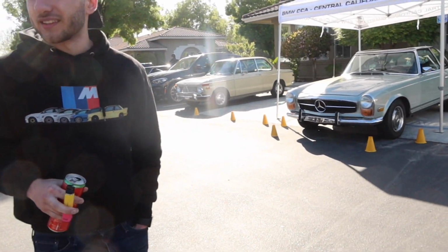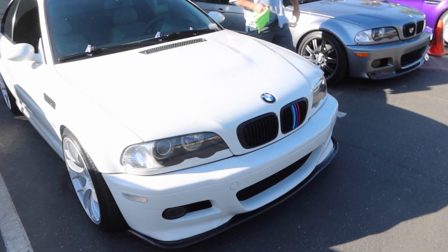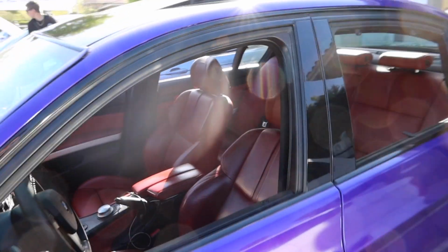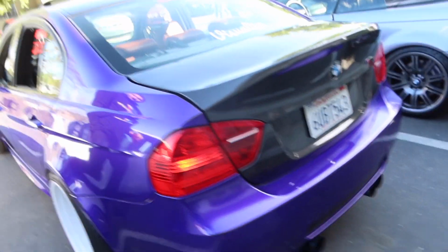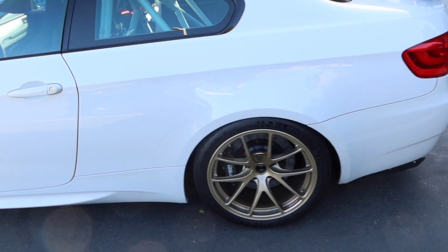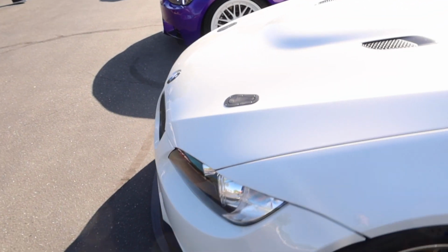There's some clean cars though, to be honest, like these older ones. Huh? Some clean cars. It's clean. Yeah, this is a nice color. It's not bad. Some manual but red interior. It's pretty nice. This is nice though. Track-oriented build. It's got a big brake kit, some BBSs, half cage, Sparco seats. That shit's clean.